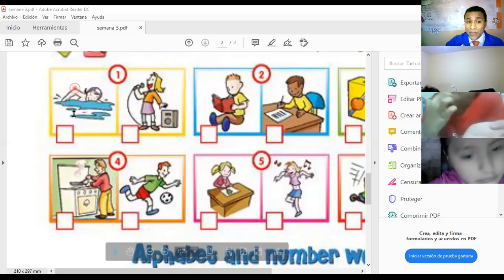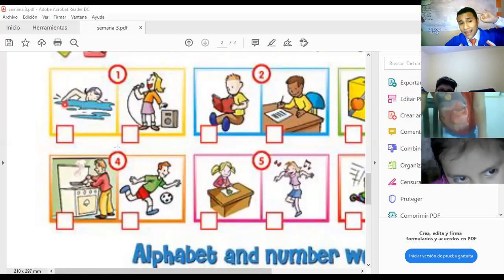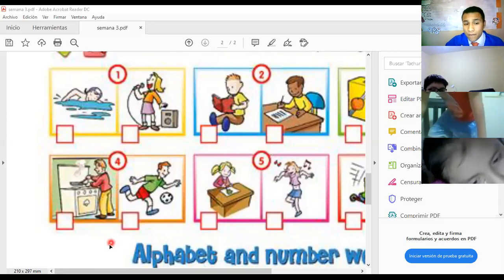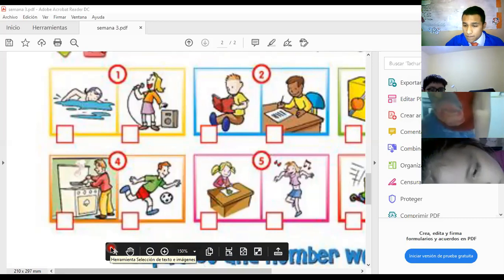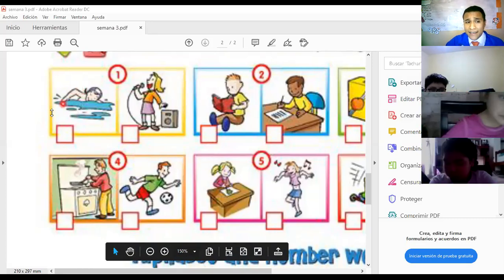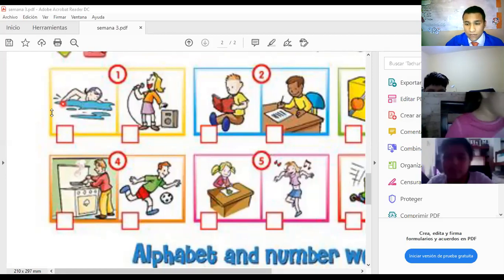One, two, and three. Can I have some, please? Where's Dad? He's at home. Is he playing soccer in the garden? No, he's cooking. He's cooking hamburgers.